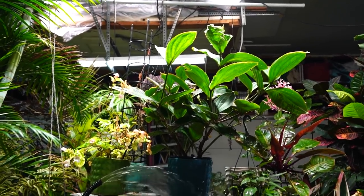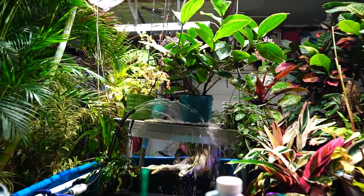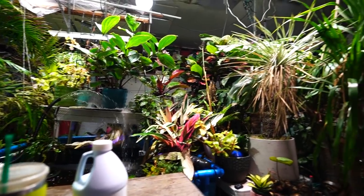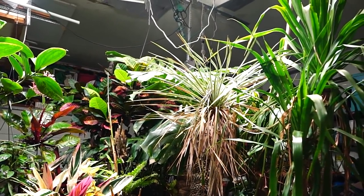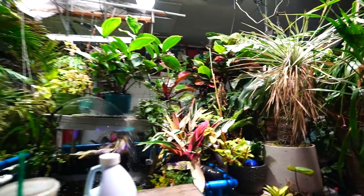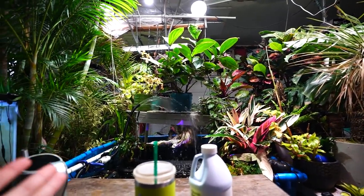It actually feels pretty good to be out here. It's been a minute, hasn't it? Because I've been doing so much outdoors. Haven't really seen what's been going on with the plants. Some of them aren't looking too hot, but they're the same ones that weren't looking too hot a few weeks ago. So not much to update with that.